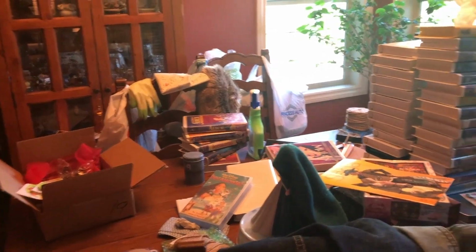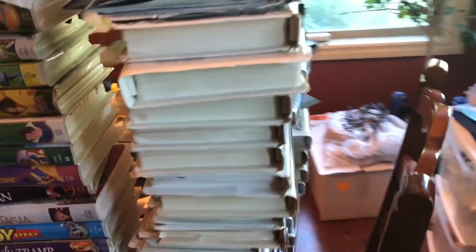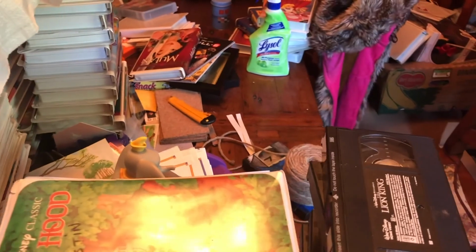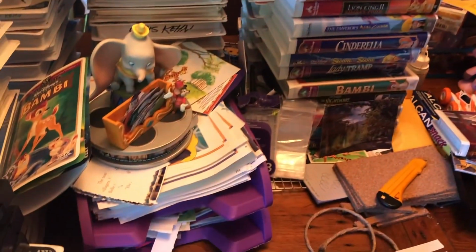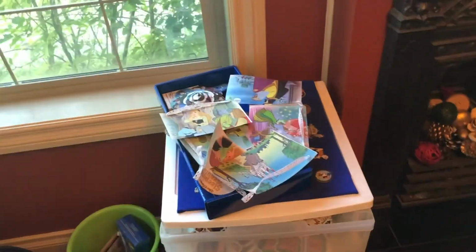So this is my very messy workstation right now, and I have so many VHSs, majority of them being Disney. A lot of them are Disney. And that's where the work goes down. Okay, so here it is, our little workstation. Here's my cutting up station, my VHSs, all sorts of stuff. We've got just boxes of stuff, and I'll explain everything.